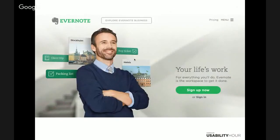And even going on to some of the bigger guys, like here's Evernote's landing page, and their headline is "Your life's work," right? So this is very tagline-ish, and it's really offering nothing to me in the way of what the product is about. So if I'm unfamiliar with Evernote and I land here, I'm probably not going to sign up because I have no idea what it's even talking about.